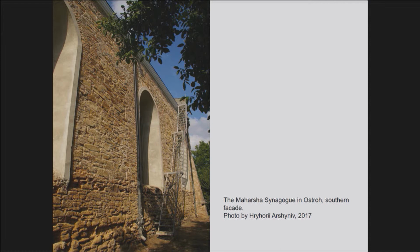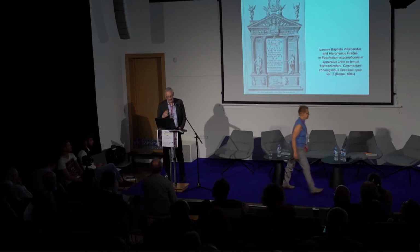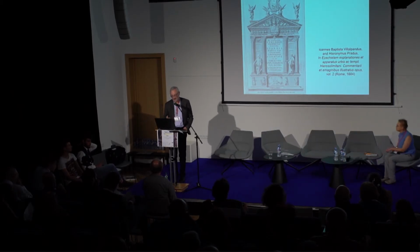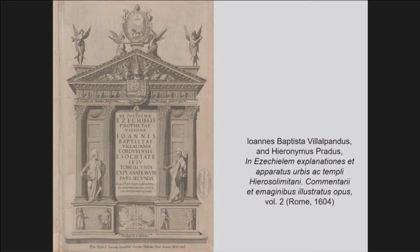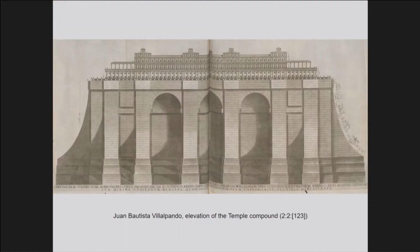So what is the idea of this synagogue? My idea is that it was influenced by a Catholic Jesuit reconstruction of the temple, a book by Juan Bautista Villalpando and Juan Prado. It is a commentary to Prophet Ezekiel, where the ground plan of the temple is described as a 9-bay scheme. It shows it as a cosmic scheme with particular locations of tribes of Israel, of planets which were known at that time. And also it shows slanting and curved buttresses as an element of the temple.